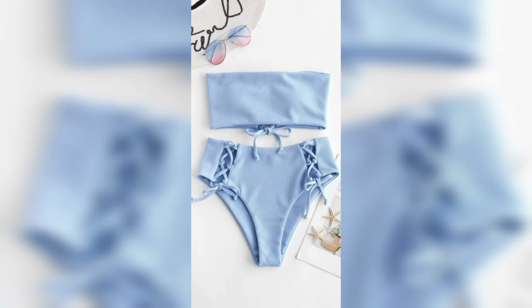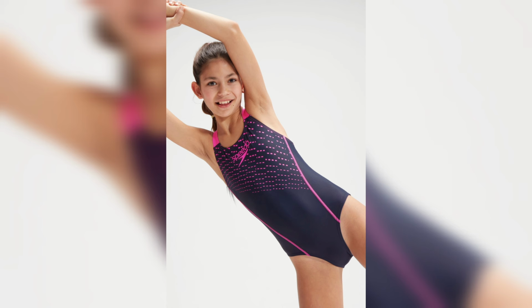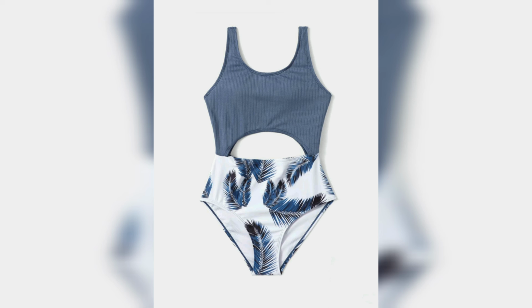Unleash your wild side with animal print swimsuits. Whether it's leopard, zebra, or snake print, these swimsuits are fierce and fabulous. Animal prints add a touch of edginess to your beach look, making them a must-have for the trend-setting teen.